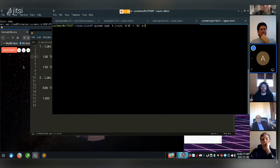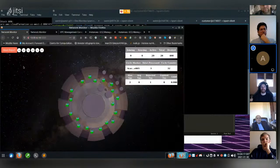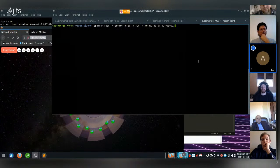So let me just input a command here. As you can see, this command is set to spam create transactions for a duration of 60 seconds at a rate of 100 transactions per second. And if I go ahead and start this.